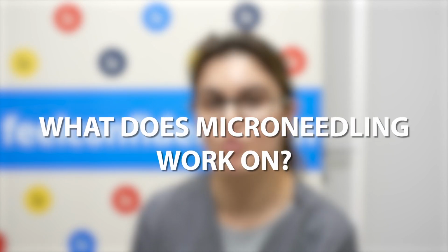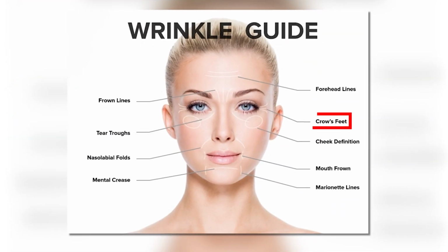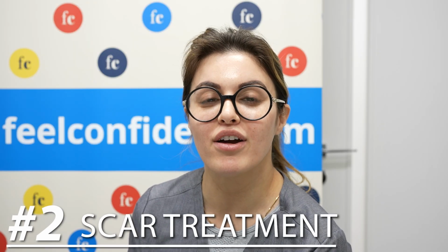I want to go over some of the points that microneedling does work on. Number 1, reducing the appearance of fine lines and wrinkles. Microneedling treatments will produce new skin cells, plumping the skin, making fine lines and wrinkles in areas like our crow's feet or our forehead less apparent. Number 2, and my favorite, scar treatment. Microneedling works and is effective on new and old scars.